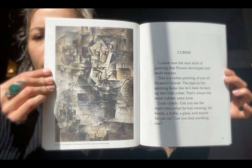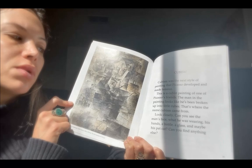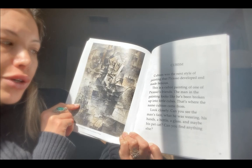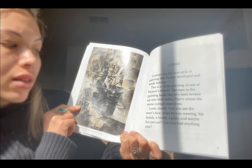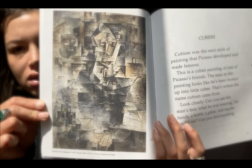This style of artwork that Pablo Picasso became famous for was known as Cubism. So, this is a Cubist painting of one of Picasso's friends. The man in the painting looked like he's been broken up into little cubes. That is where the name Cubism comes from. Look closely. Can you see the man's face? What he was wearing? A bottle, a glass, and maybe his pet cat? Who can you find? Feel free to pause the video and take a look to see if you can find Pablo Picasso's friend.